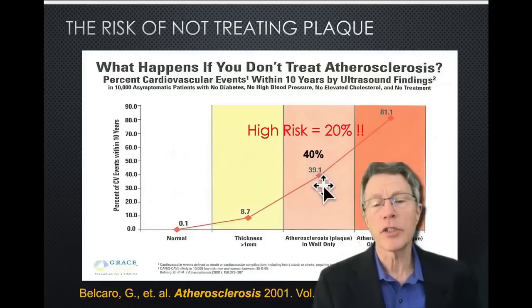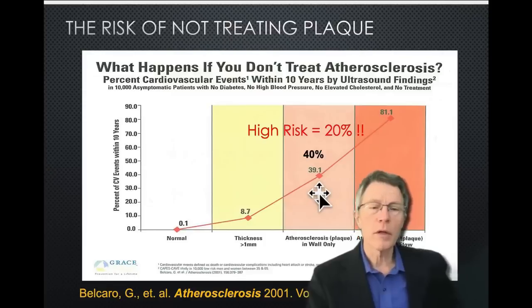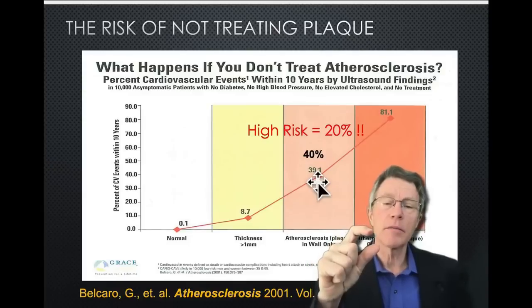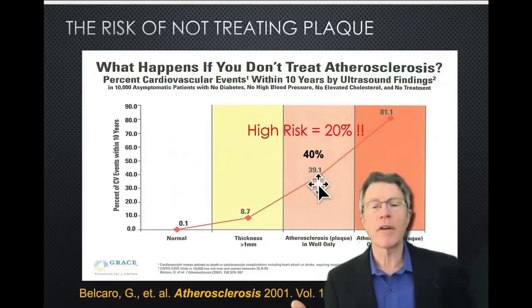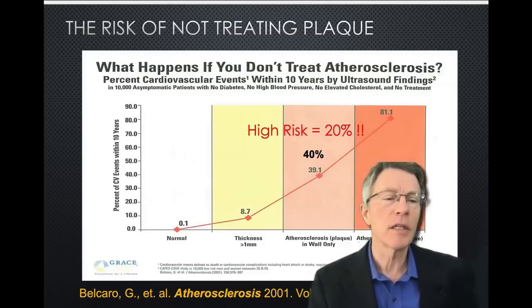This pink group, orangish pink, on the right, this third group with atherosclerosis, they have a plaque 1.3 millimeters or more, or a high common intima media thickness, so a very large arterial age. These people, even though they have absolutely no impedance of their flow, are at 40% risk over the next 10 years of having an event. Well, the standard definition of high risk is 20%, half of that. So that's why getting a CIMT is so important.